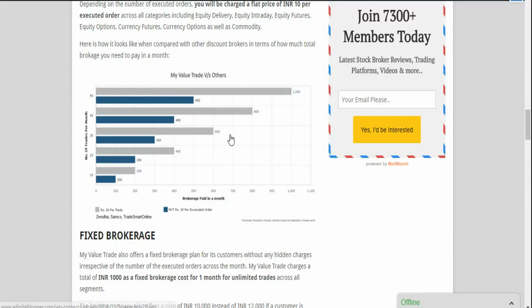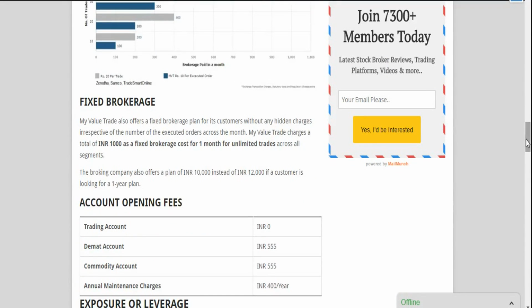Quickly jumping to ourdigitalblogger.com, we are checking out My Value Trade brokerage plans. Apart from the fixed 10 rupees per executed order plan, they have a flat rate of 1000 rupees which you can pay for 1 month, and you can place unlimited trades for that particular duration. So that's value for money in a sense. At the same time, they also have a yearly plan where you need to pay 10,000 rupees as a bulk amount upfront, and you can trade for the whole year without paying any brokerage charge at all.